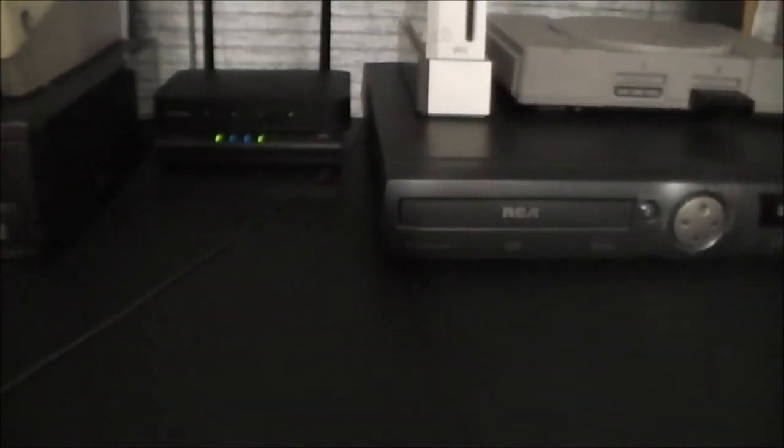But let's go back here. Let's finish up all my devices I got on the top shelf. Next to the DVD player, there's my internet modem and router. I only pay $15 a month for my home internet Wi-Fi. Very pleased with that price point. A lot of people are like, "What?" Because they're paying a lot more than that.